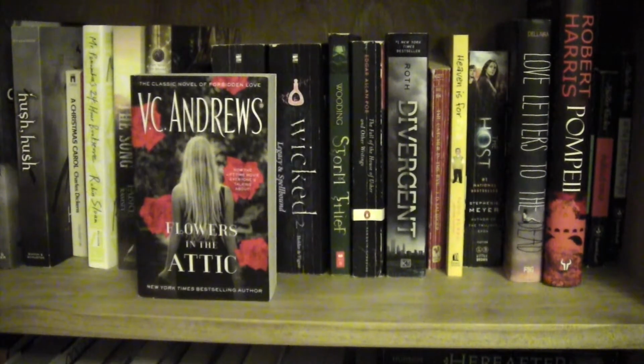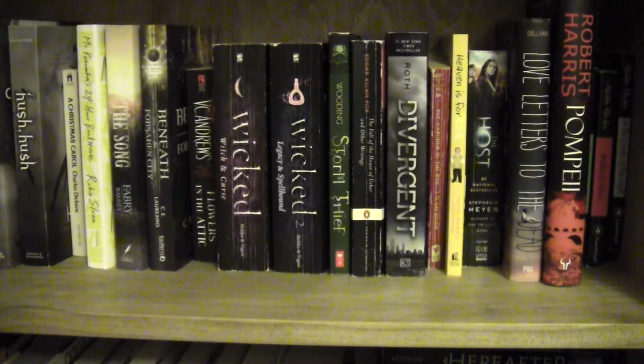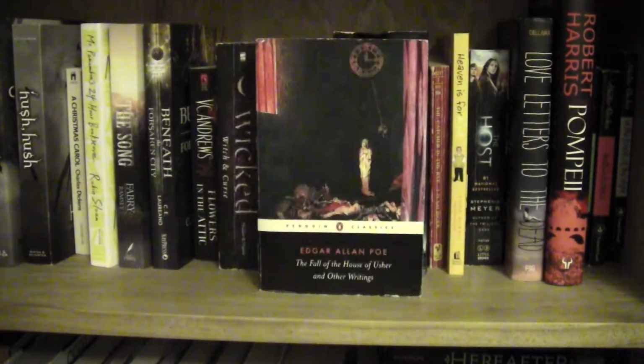Flowers in the Attic by V.C. Andrews. These next 2 books are bind-ups, and I'm not going to take them out because they're tedious. We have Witch and Curse and then Legacy and Spellbound. Storm Thief by Chris Wooding. Fall of the House of Usher by Edgar Allan Poe.